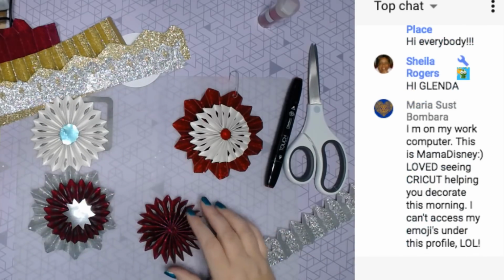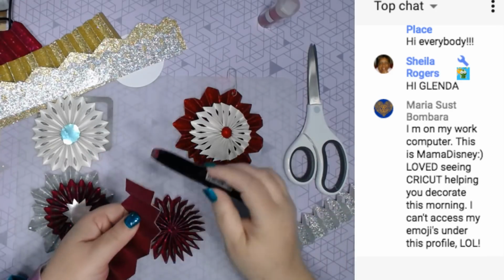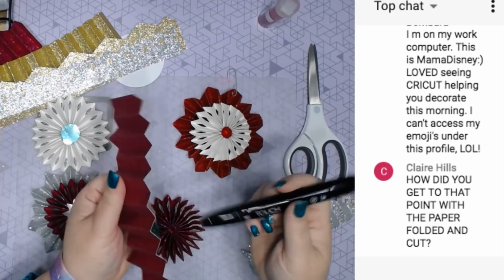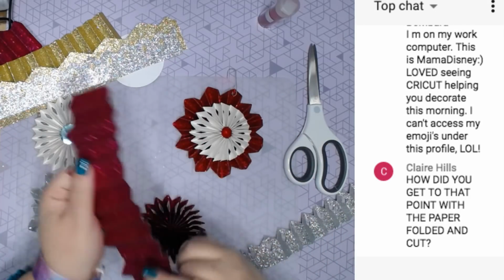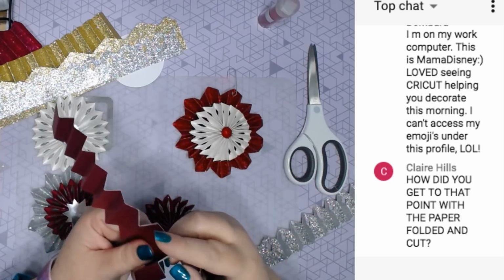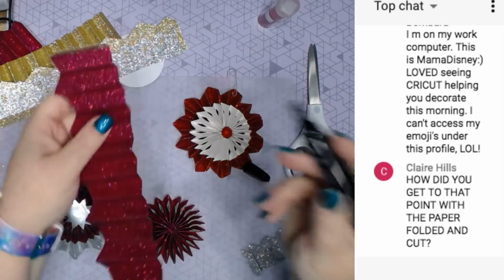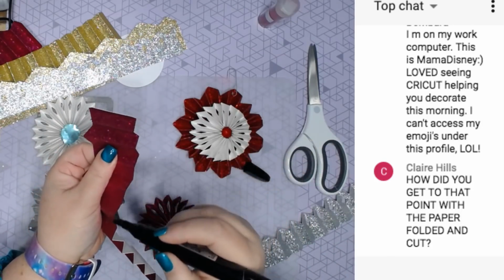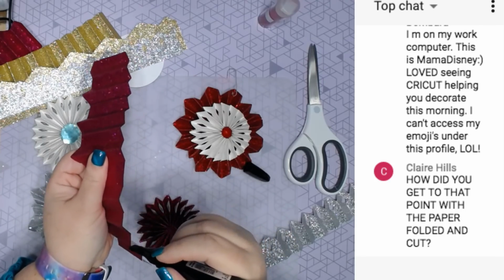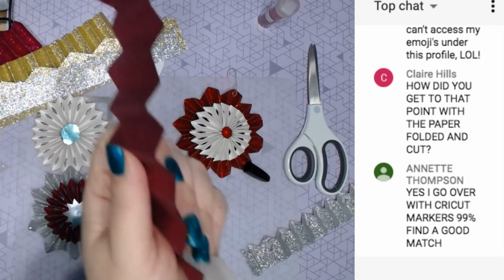Now, some of these, it's much easier to color the edges of the paper while it's not fixed yet. Like right here. The top part, if you want to touch up the edge of the paper, let me show you what I mean. So for this one, I'm just going to go across here. It's actually easier before it's even folded. And then you can't see that white line.